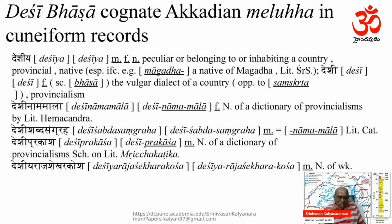So again in Meluha, it's a Deshi bhasha. So in Deshi Namamala, it's called Deshi. There they call it Meluha. So different words, but expressing more precisely what is intended to be conveyed. Mrichchhakatika uses the word Deshi. Next, please.